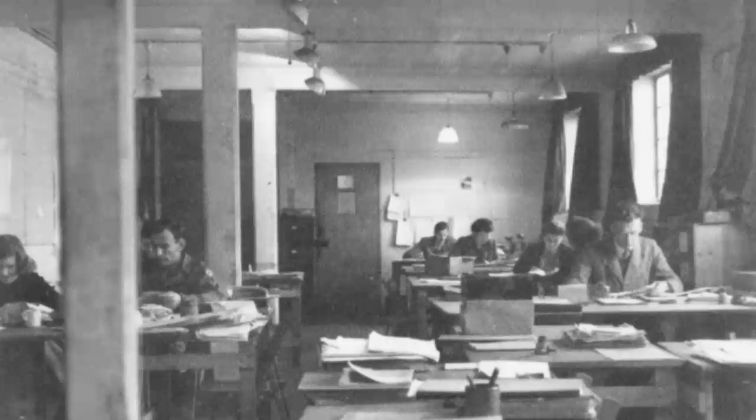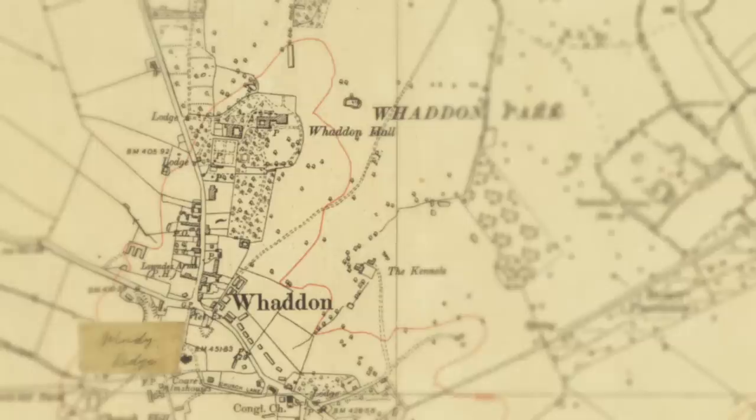Compared to Bletchley Park, Wadden is quite a small setup, whereas by the end of the war there were thousands of people working here. There were never more than 100 working at Wadden. There was a hut they built nearby to Wadden Hall on a site called Windy Ridge with about 20 operator positions sending traffic. So they were the people who were actually tapping out the Morse code for the messages to go wherever they needed to go.